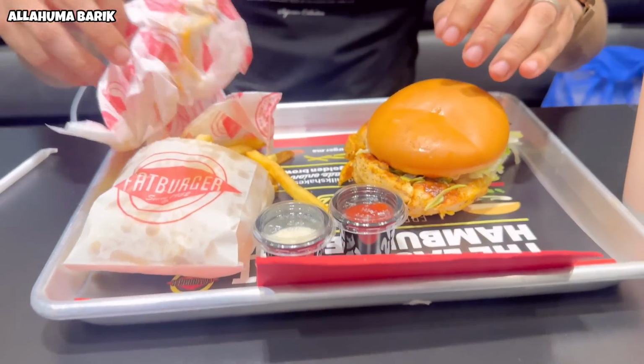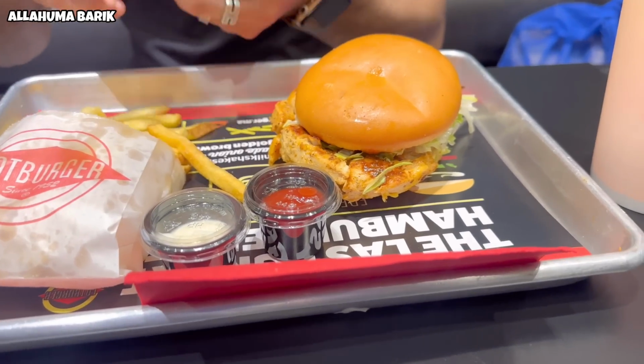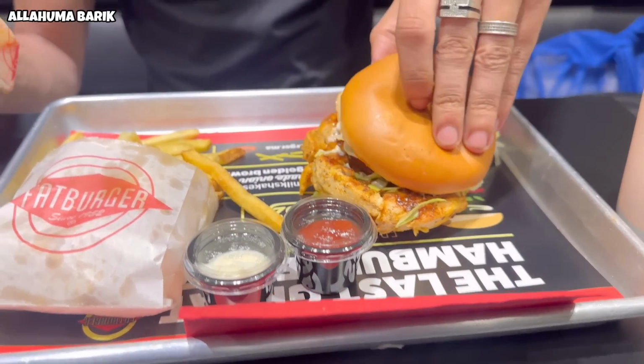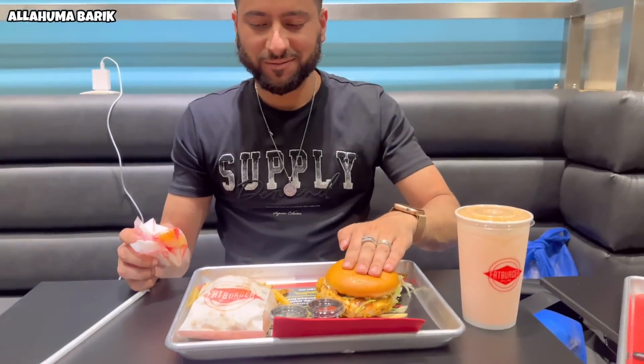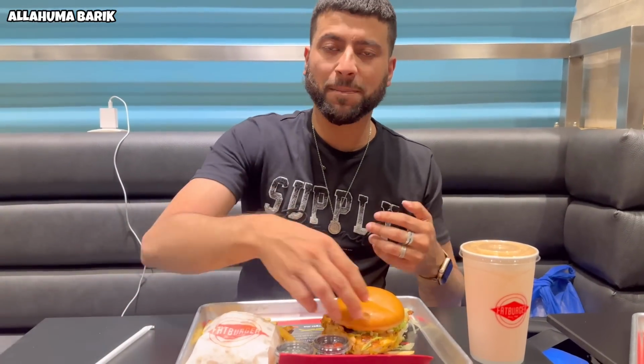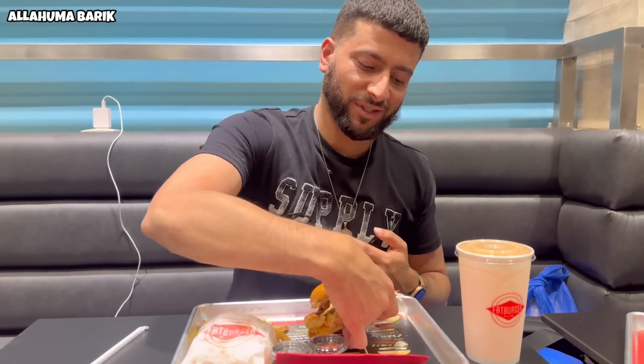Oh, look at that. Wow. It's actually a big burger as well. So let's go straight to it. Ready?